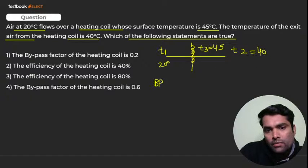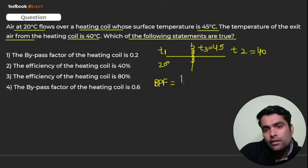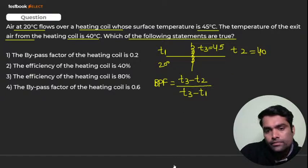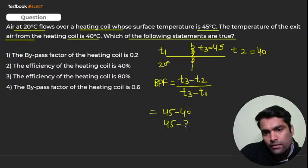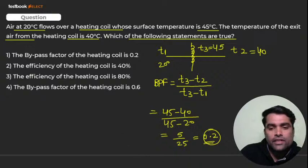So you know that the bypass factor will be what, my dear? Bypass factor क्या होता है बच्चा पार्टी? It is nothing but T3 minus T2 divided by T3 minus T1, right? So here I can write, my dear, T3 is 45, T2 is 40, divided by T3 again 45, T1 is 20. That is 5 divided by 25. So it should be 1 upon 5, that is 0.2. So my dear, my efficiency is going to be, efficiency क्या हो जाएगा? 0.8. Efficiency is going to be nothing but 0.8. I hope you got it, how I identified this, because you know that efficiency is nothing but what, my dear?